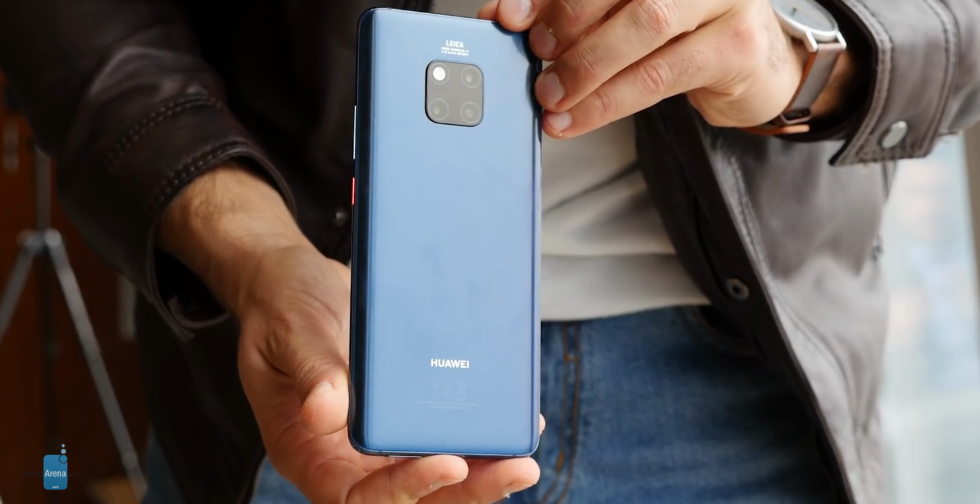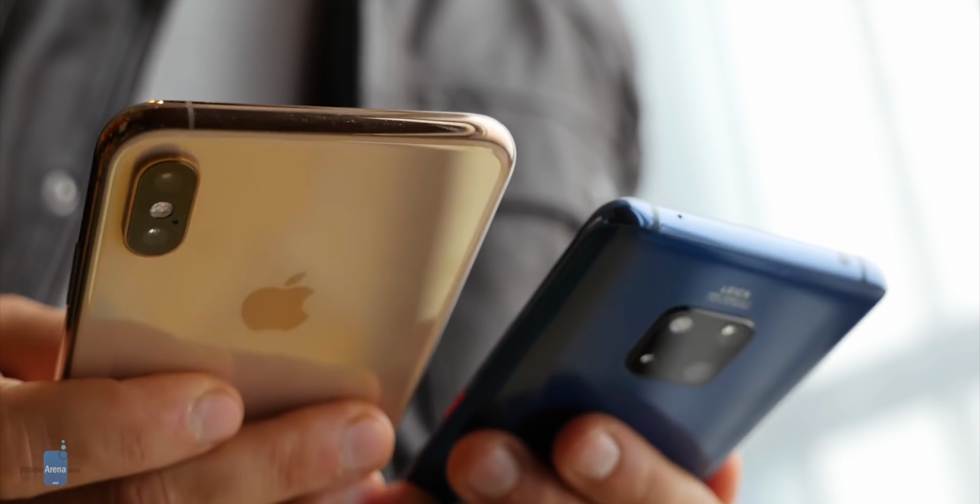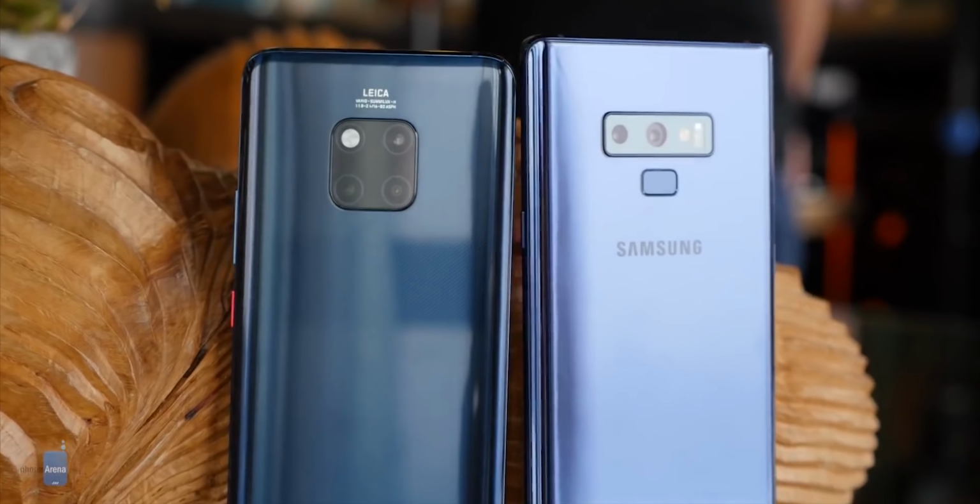So that's it, guys, a quick look at the cameras on the Huawei Mate 20 Pro against the cameras on the iPhone XS Max and the Samsung Galaxy Note 9.